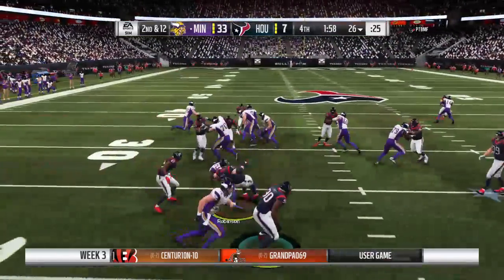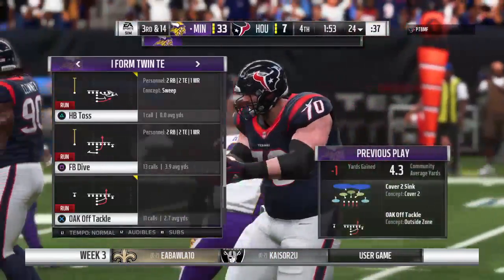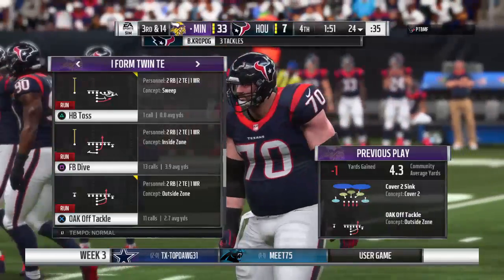They'll run again here with Robinson. And he is going to be stopped cold behind the line of scrimmage. They'll lose a yard, and it brings up 3rd.